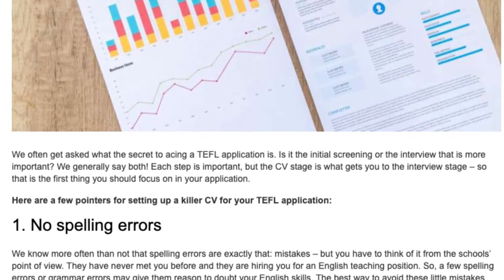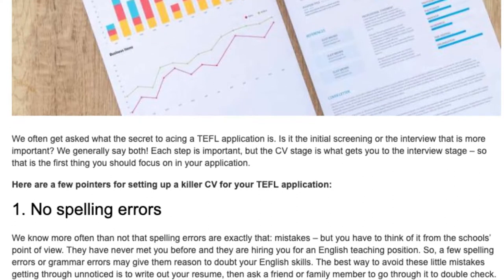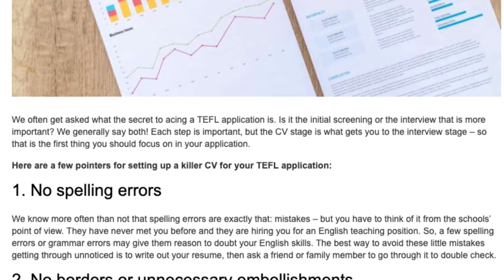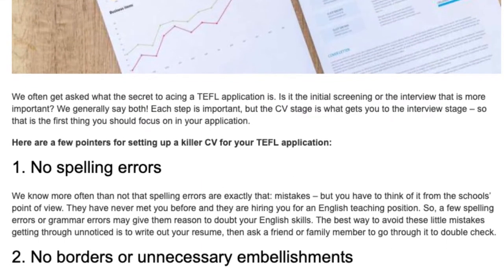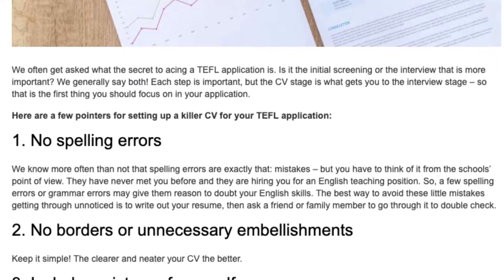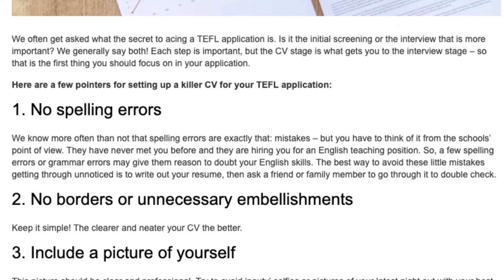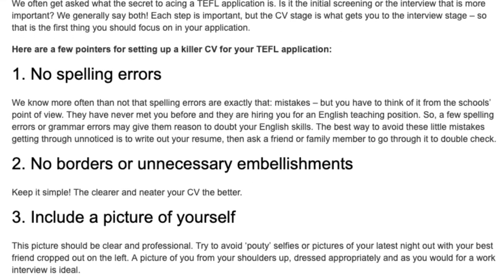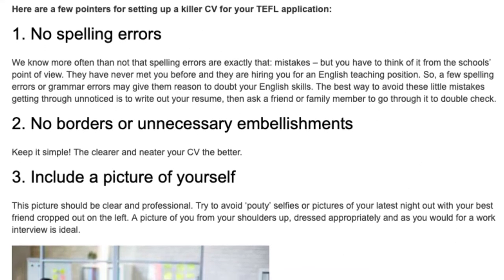1. No spelling errors. We know more often than not that spelling errors are exactly that, mistakes, but you have to think of it from the school's point of view. They have never met you before, and they are hiring you for an English teaching position. So, a few spelling errors or grammar errors may give them reason to doubt your English skills. The best way to avoid these little mistakes getting through unnoticed is to write out your resume, then ask a friend or family member to go through it to double-check.